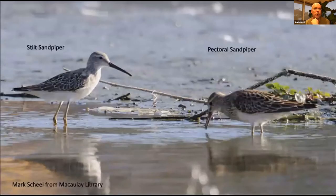Lastly, there are two more yellow-legged, but much rarer, shorebirds in LA County. Again, these aren't in the Tringa family, but they're confusion species. This is a stilt sandpiper and a pectoral sandpiper, photographed beautifully by Mark Scheel.